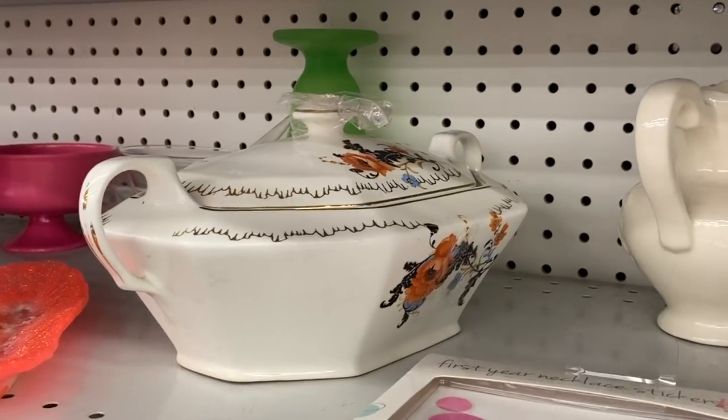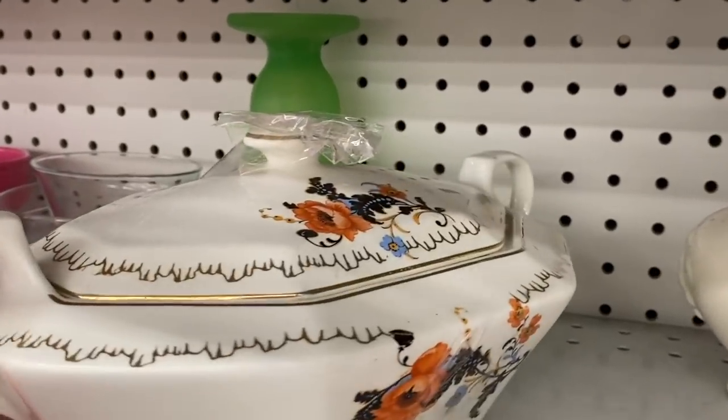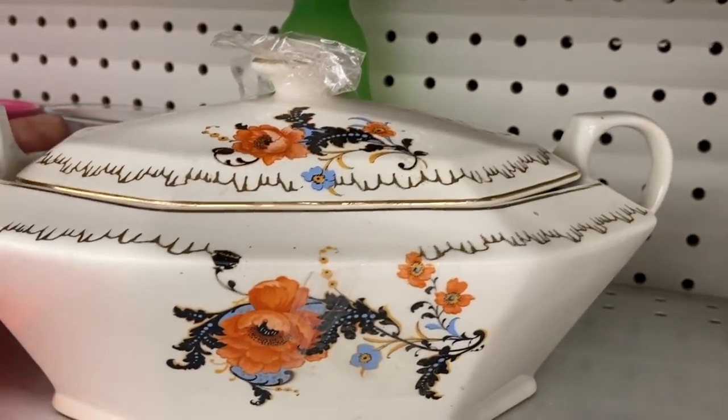This tureen is really pretty. I really like it. It's going on my I'll think about it list.